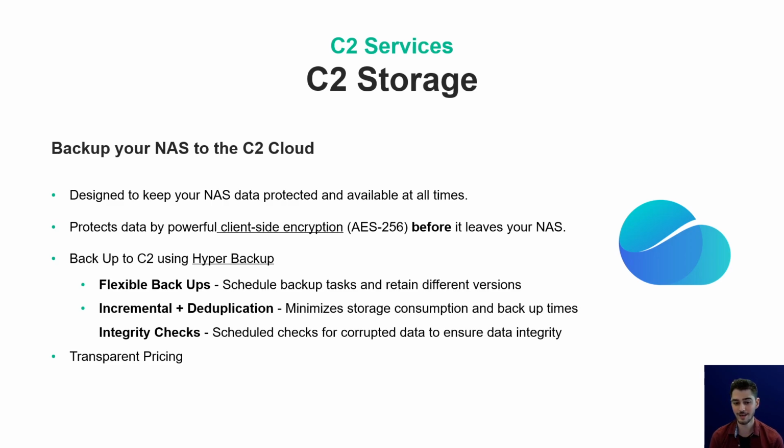The backup from the NAS to C2 Cloud is done using Hyper Backup, which is a free application of your Synology NAS, which offers various and flexible scheduling and retention options to meet your specific needs. And C2 storage also includes advanced data optimization technologies such as deduplication and incremental backups. Deduplication works by breaking down data into small blocks and identifying and eliminating duplicate blocks, which reduces the amount of data that needs to be transferred and stored. And this can significantly reduce backup times and storage consumption, especially for large data sets.